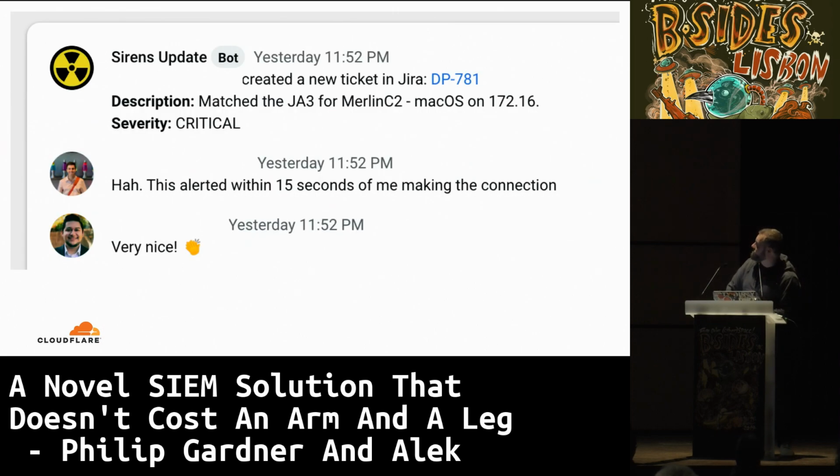Anyway, here's a quick example of a Google Chat notification. You can see it took about 15 seconds. One of our team members was playing around with the Merlin C2 framework. But yeah, it was pretty quick.